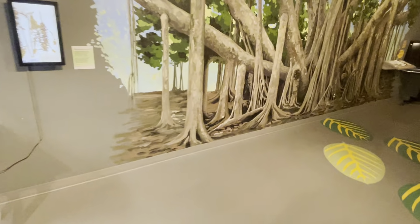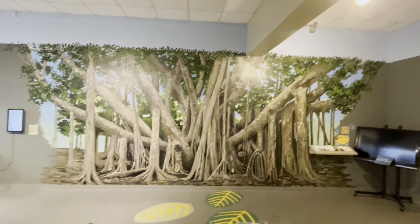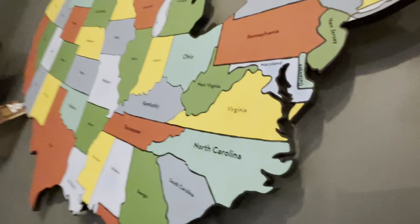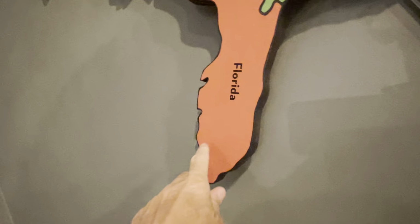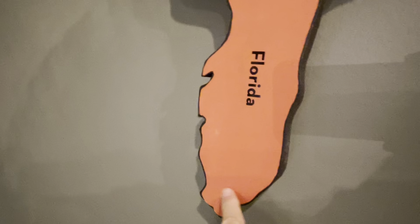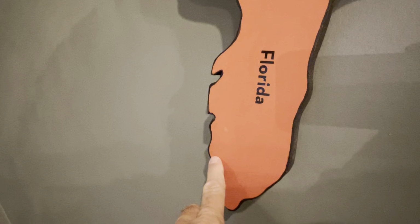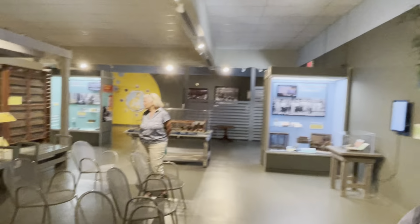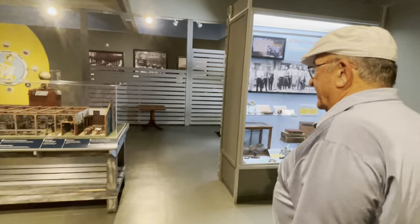Oh, there's the banyan tree that we had in an earlier presentation. And for you overseas viewers, this is where we are in Florida, right below Tampa, on the west coast of Florida. Right there, that's where we're coming to you from today. Mike's backing up. Okay, that's a nice shot of the tree there.